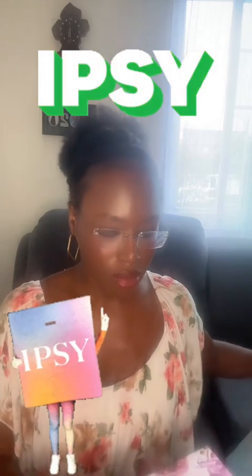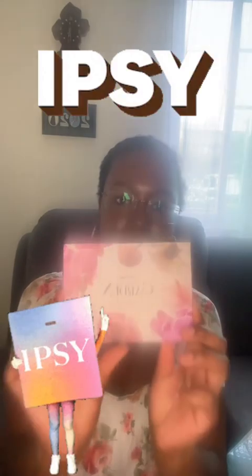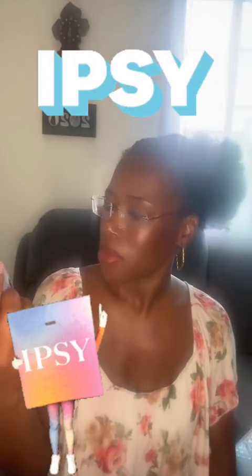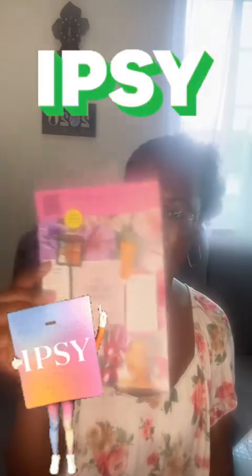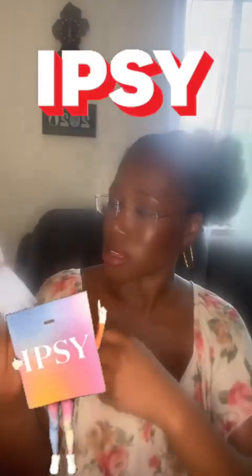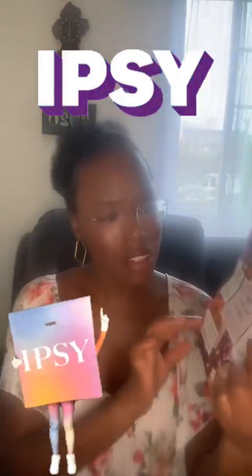So, yeah, this is May. Makes sense, so May just finished. And the theme is the Secret Garden. Usually inside it tells you what's inside your bag. I think this is what's inside my bag, but it just looks a different way. Usually it tells you all the products from top to bottom, but they have it all over, made it look really pretty. So I think this is what I have, but let's see.